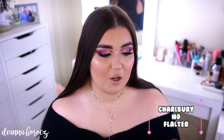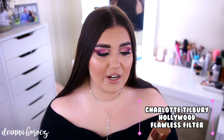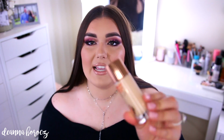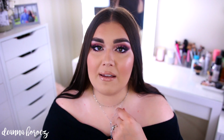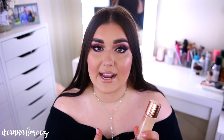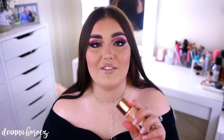This is the Charlotte Tilbury Hollywood Flawless Filter. You can really use this however you see fit in your makeup routine. I have the color number 2 Light, which has a peachy undertone to it. I would definitely recommend using this as a base. You can mix it in with foundation as well, which is really beautiful. I find that it has a little bit of a tackiness to it, so it works amazing as a primer for me and as a base if I want to put anything on top of it. It just really adheres to this product, and of course it gives you a gorgeous glow.